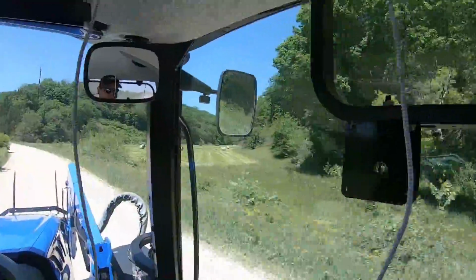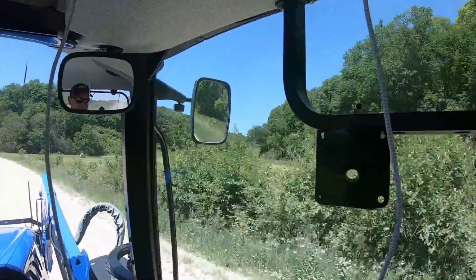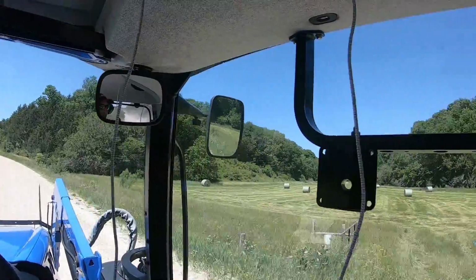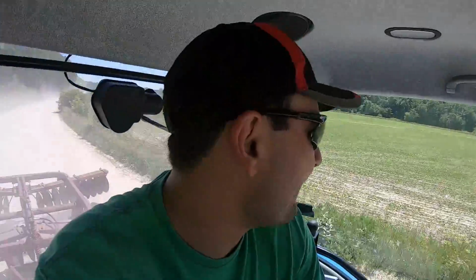Here's our grass hay right here. Probably got 14 bales out of this one. Probably got 9 out of this other one. Or maybe the other way around. I'm not sure. But either way, let's go ahead and get moving.